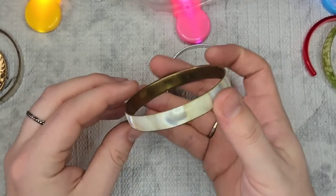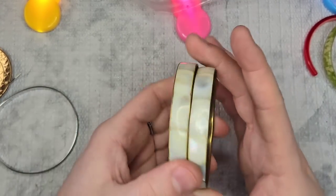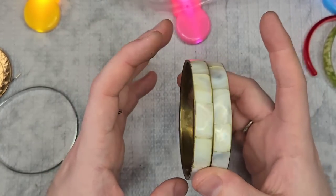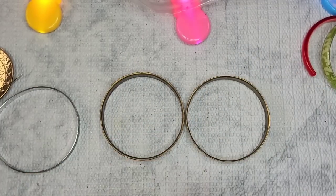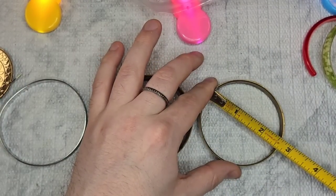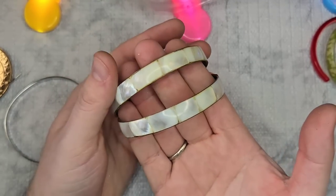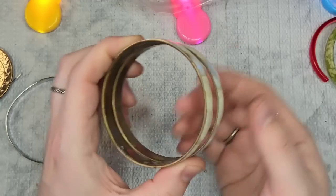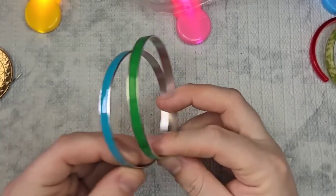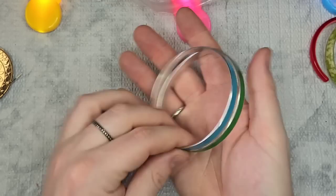This is a vintage mother of pearl inlaid bangle. It does have some tarnish. We have 2 of them. All of the mother of pearl inlay is intact and in good condition. They are about 2.5 and just over 2.5 inch bangles. Let's do $5 for the set. Again, the brass does have some wear, but it just adds to the look, I feel like. These ones are not marked. And let's just do $1 for both of these ones.